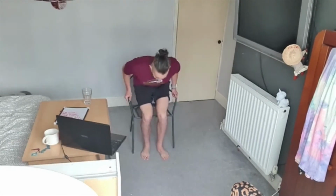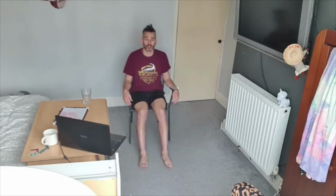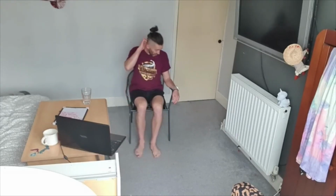So we're just going to finish off with a little bit of stretching, all from the seat, because it's nice and easy to do in the seat. And I'm a big fan of stretching in the seat, as I've said many times before. All right, first and foremost, we're sat right back in the seat. Just take your feet as wide as you can possibly take them.